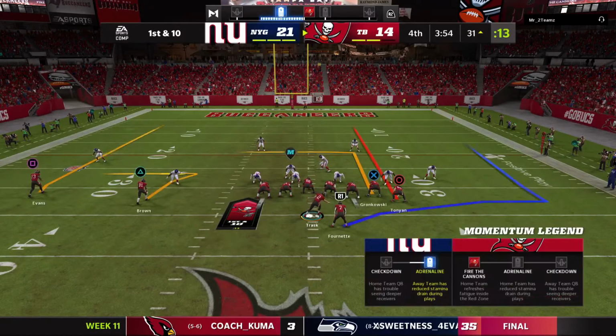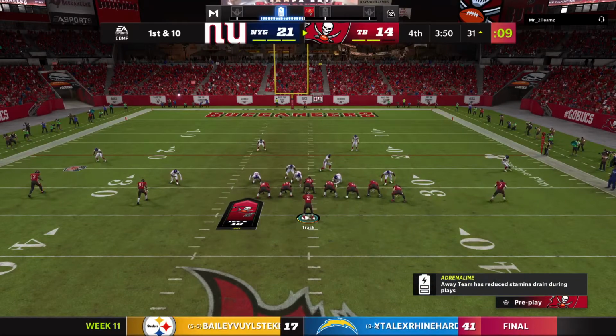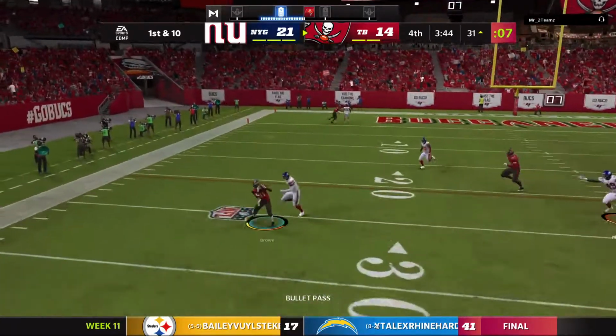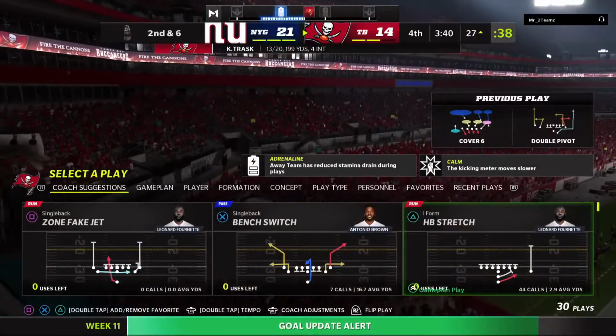Mike's 49. Watch the pass. Here we go. Now Trask. This will be caught by Brown. They'll contain him to just 4.